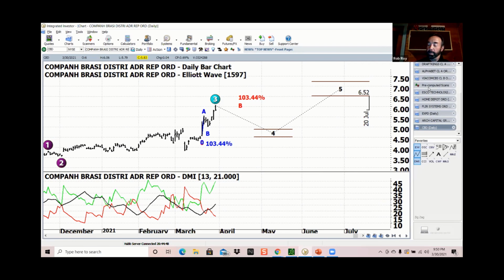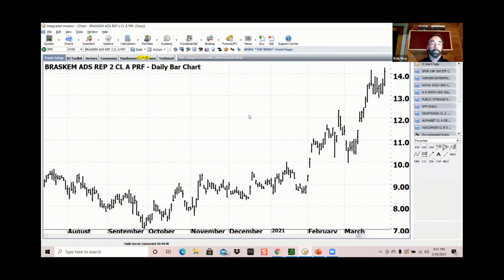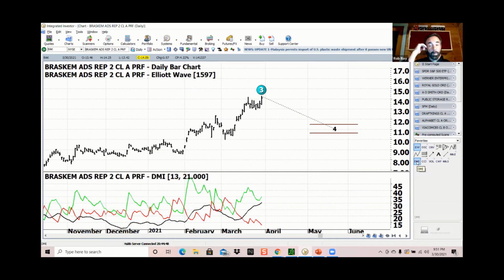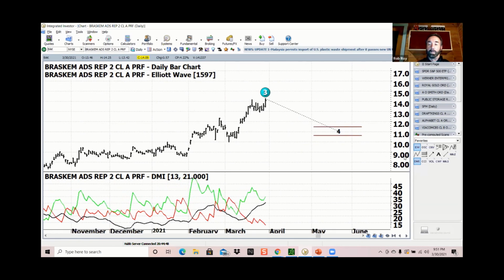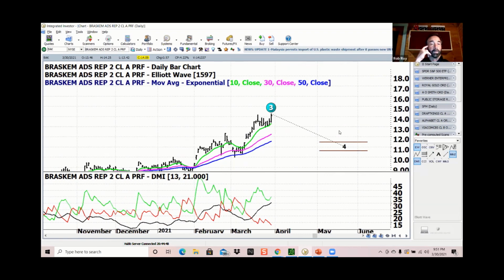So that's CBD. And then take a look at the other ones. Not too dissimilar a pattern. Actually, that looks maybe even better. So maybe that's what we'll do. We'll pick a couple of these and see how it shows up on the next couple of weeks.